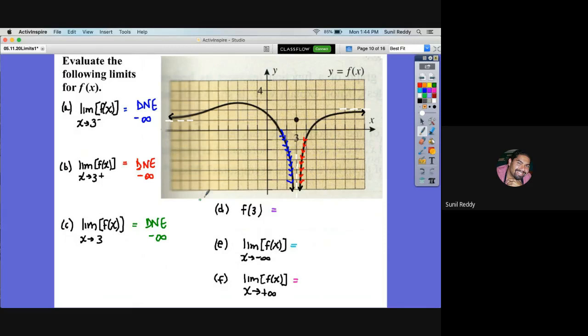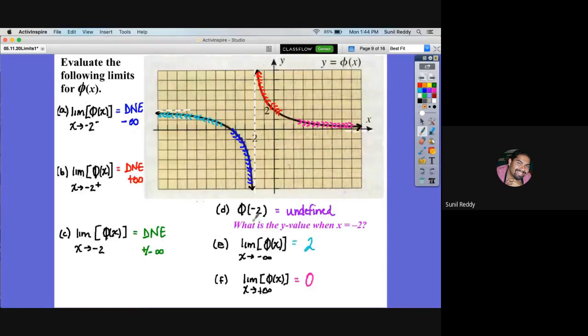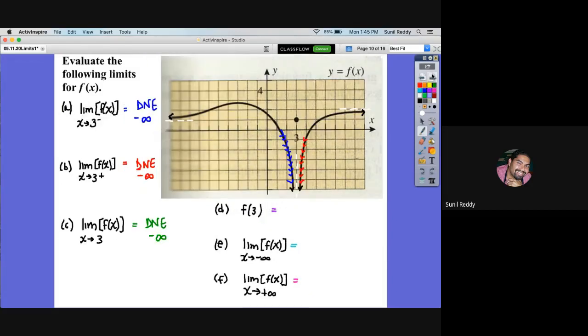The limit doesn't exist. Whereas in this back example here, for the function itself, rather than saying the function does not exist when our x value is negative 2, the vocabulary we use is that it's undefined. So functions are either defined or not defined, limits either exist or don't exist. But the idea is the same.